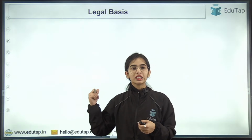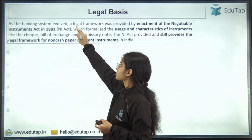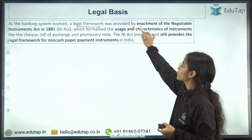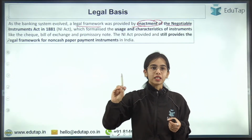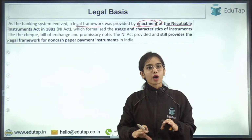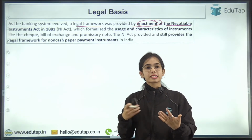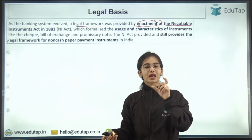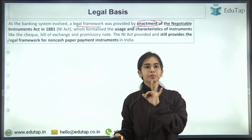So now coming to the legal basis. First of all, as the banking system evolved, a legal framework was provided by the enactment of the Negotiable Instruments Act in 1881, and till now this Act is still present and still viable for transactions that happen through checks, bills of exchange and promissory notes.